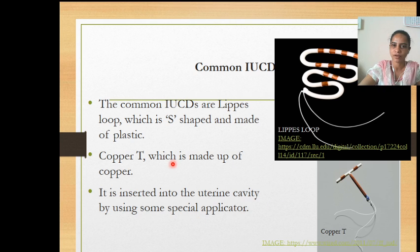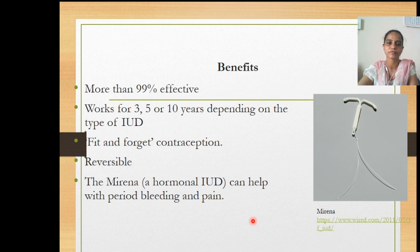There are different types of IUDs, I said. There are certain IUDs called Lippes Loop. Usually they are S-shaped and made of plastic, but they contain some patches of copper. In addition to that, a very common type of IUD is the copper T, familiarly known as copper T itself in local people's language. Either Lippes Loop or copper T is inserted into the uterine cavity, but what is important is that it should be done with special applicators.